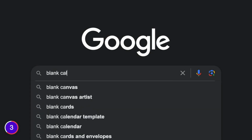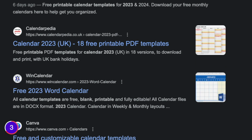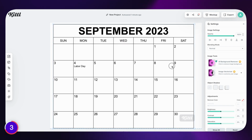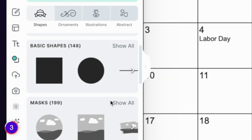Now we can just create this ourselves. However, the easiest way to do this is we're going to go onto Google and type in blank calendar templates followed by the year. And there will be loads of websites where you can download these templates from. Then what we do is just plug that into your Kittle project. And now to design these calendars is very easy. You have multiple elements and designs over here that you can use to design your calendar.